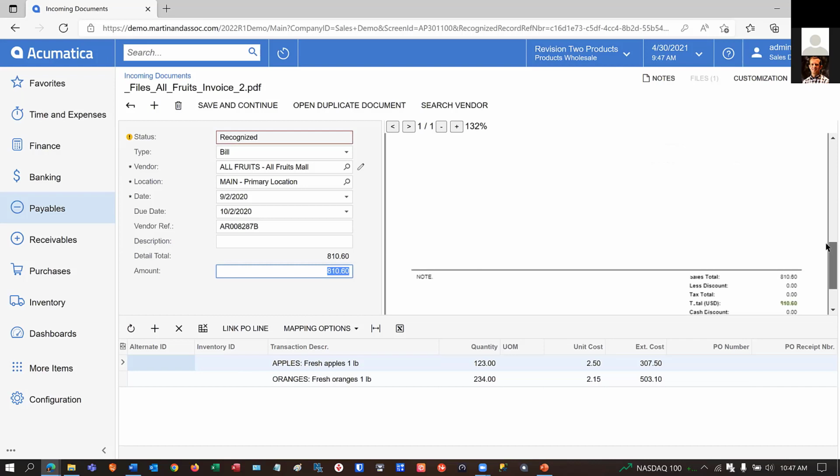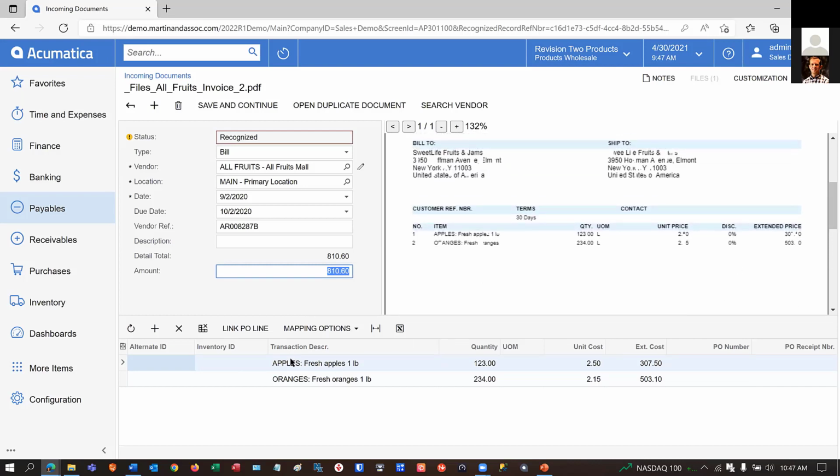Next bit of detail are the actual detail lines. So Acumatica here, as we click into these fields for transaction description, we can actually see the highlight. And if we need to help Acumatica, we can augment what it's done. If it's missing an inventory ID, we could actually help point this. So pass number 1 achieved this much, and if we need to augment that a little bit, Acumatica will remember that and be better about scanning this particular supplier's format the next time around. I'll point out here briefly, this example doesn't have a purchase receipt for a 3-way match, but that's also part of Acumatica's AP document recognition.